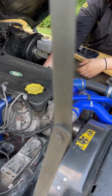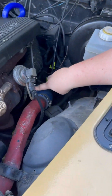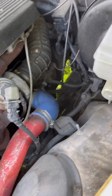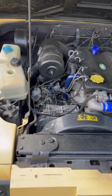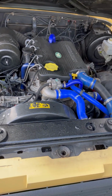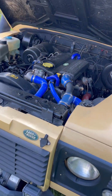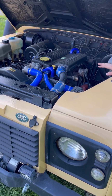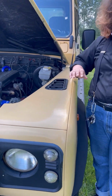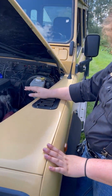Over here we have the exhaust side of the engine with your turbo right here. And yeah, it runs great, and I'll get it started up for you. As you can see, it has a nice low idle. This engine was tuned very, very well by a reputable engine tuner down in Germany.